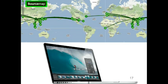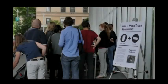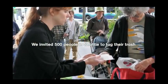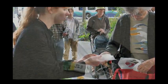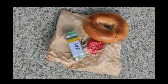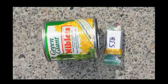So in this project, we developed some small tags to track trash as it moves through the system. We started with a number of volunteers who helped us in Seattle just over a year ago to tag what they were throwing away, different types of things, as you can see here, things they would throw away anyway. Then we put a little tag onto the trash and started following it. Here are the results we just obtained.